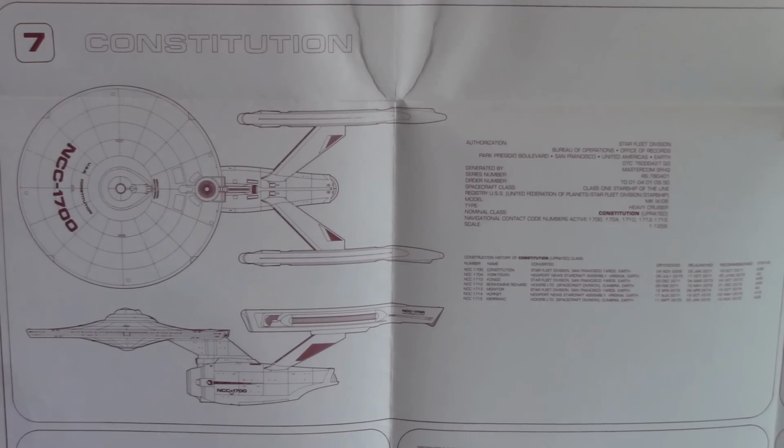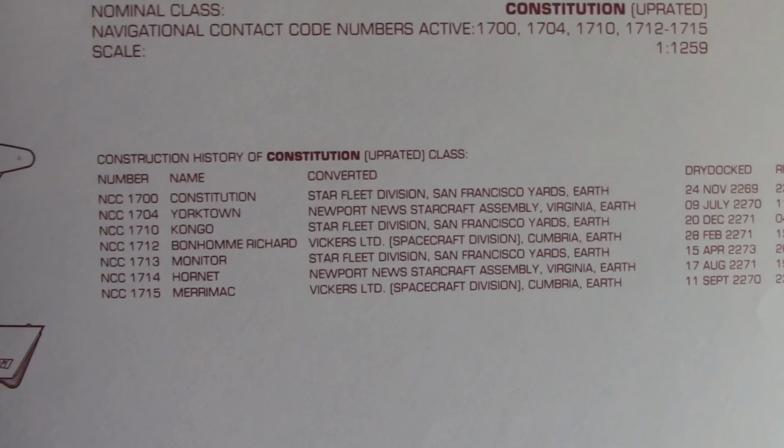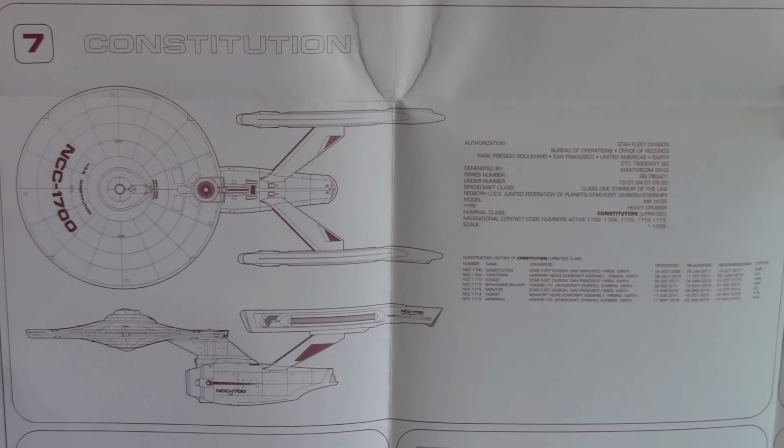Now the ones in this class include the Constitution, the Yorktown, the Congo, the Bonhomme Richard, the Monitor, the Hornet, and the Merrimack. So yeah. But there's more to look at, so let's move along.